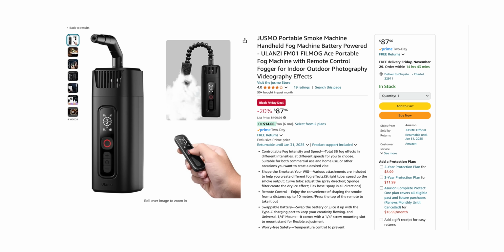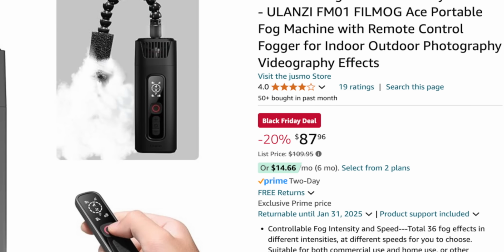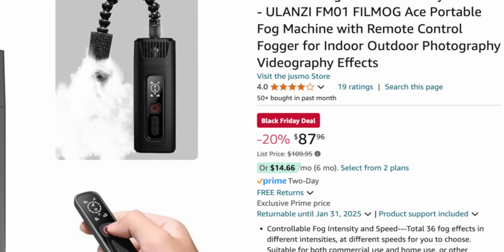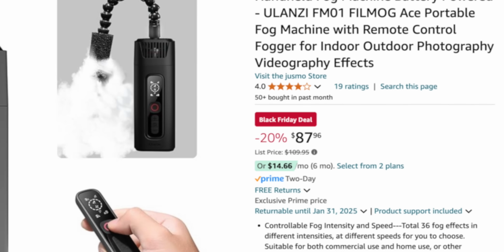This next item I feel like helped so many filmmakers out there because they probably didn't know that it was an affordable option out there. This next item is the Filmog Ace by Ulanzi. It's a portable fog machine, and this thing is amazing. Right now it's coming in at $88. Originally, it was $110, so this is a savings of 20% off.